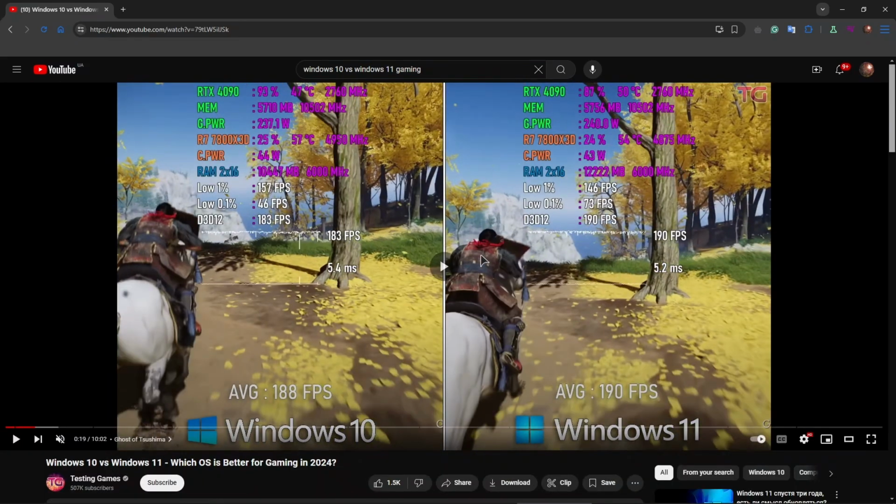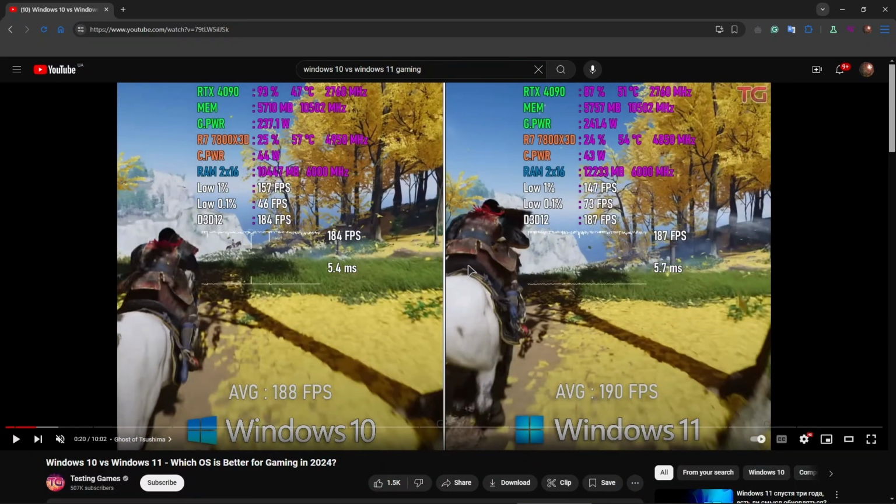So as you can see, if I stop it at any point, this is the frame rate, 184 and 187, and of course we have the average frame rate right over here. So it's nearly identical, and I would say it's in the area of margin of error here, so 2%, 2 frame difference here, so almost no difference at all. So this is Ghost of Tsushima.